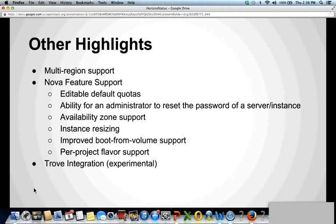And the last item we added was Trove integration. Although Trove was still in incubation at the end of the Havana release, they had the UI far enough along that we felt comfortable including it in the Havana release. We label it as experimental because it was not part of the official release for Havana. There was the ability to turn it on and turn it off, but with the integration that was provided in Havana, you could create your managed database as well as backups of those databases.